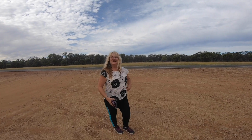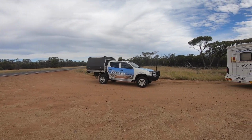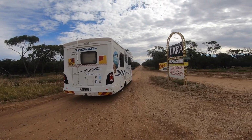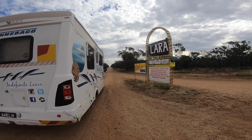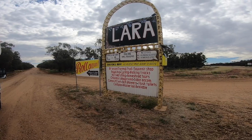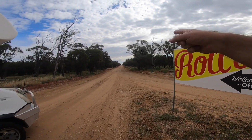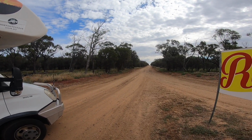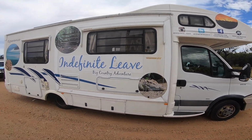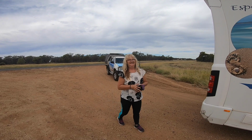Here we are, Lara Wetlands. This is a great spot. We stopped here a couple of years ago and it's just amazing. Park up right on the lake, and there's an artesian pool there, heated pool, and great spot. So really looking forward to this. It's 13 kilometres on this dirt road, but last time we were here it wasn't too bad. We were able to do about 70 all the way, so let's see how we go today. Lara Wetlands, just below Barcaldine in Queensland. Can't wait. This place is very, very cool.